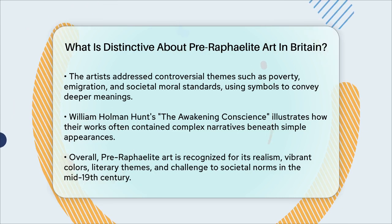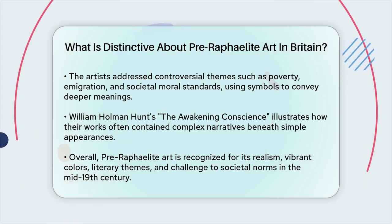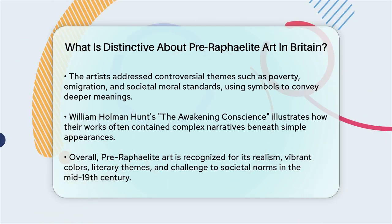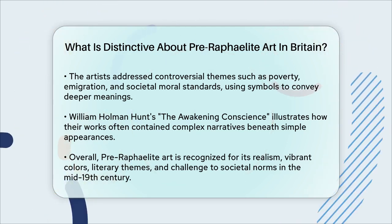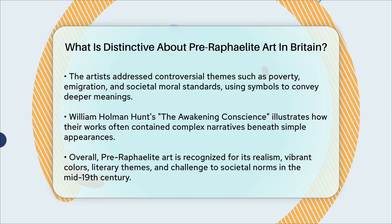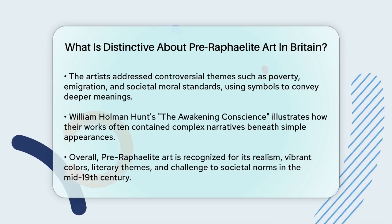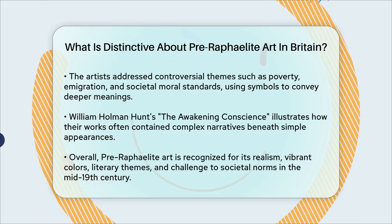In summary, Pre-Raphaelite art in Britain is distinctive for its realistic and detailed depiction of nature, its use of bright colors, its focus on literary and historical themes, and its willingness to challenge conventional art practices and social norms. These artists brought a fresh and daring approach to art, making their works stand out in the mid-19th century.